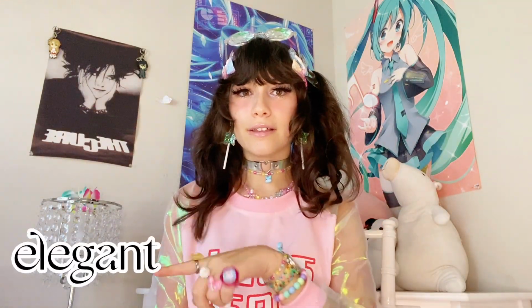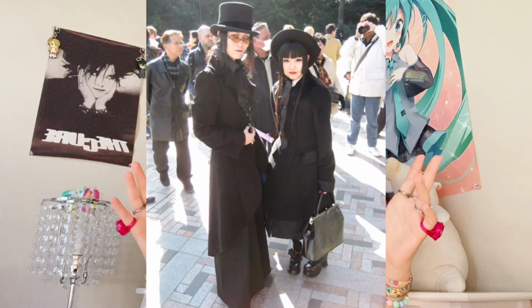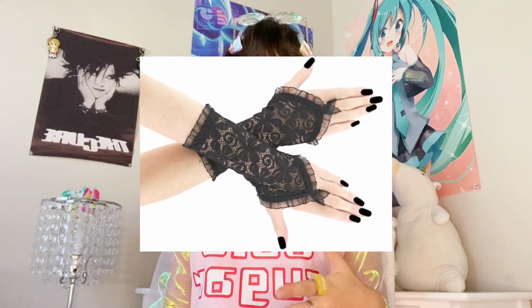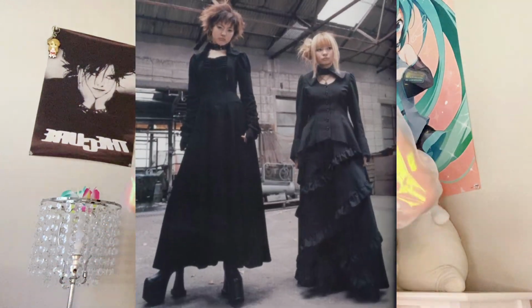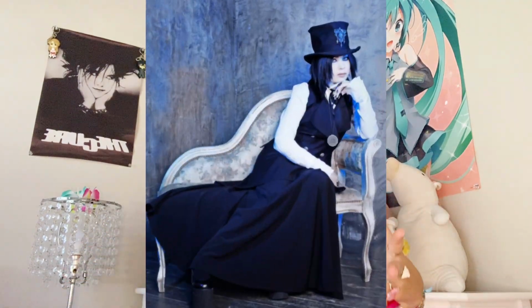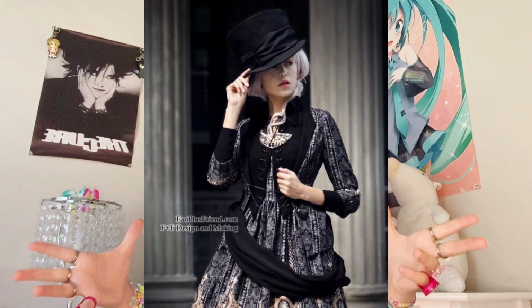Now on to aristocrat or EGA style. EGA stands for Elegant Gothic Aristocrat. Visually, the Elegant Gothic Aristocrat style is similar to dandy because it's a style that describes a refined and mature man. Colors that are typically worn within the style are black, white, and jewel tones. Dark makeup, corsets, gloves, top hats, and skirts give the style a more androgynous look. The style favors androgyny and elegance. The long silhouette is common, as well as wide pants, long sleeves, ruffles, jabot, brooches, and hats are commonly worn.